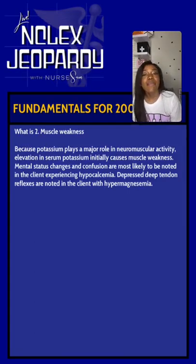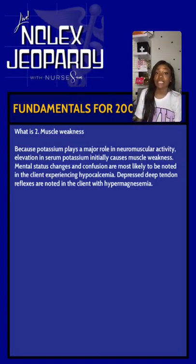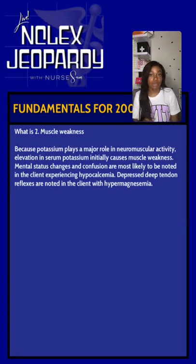Since potassium plays a major role in neuromuscular activity, elevation in serum potassium initially causes muscle weakness, as mental status changes and confusion are most likely to be noted in the client experiencing hypocalcemia, or low calcium in the blood. Depressed deep tendon reflexes are noted in the client with hypermagnesemia. So it was 2. If you got this question wrong, first of all, it's okay.